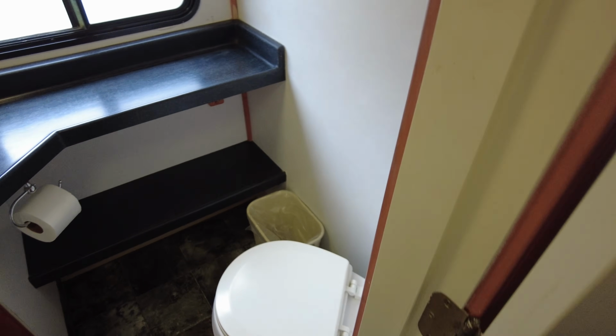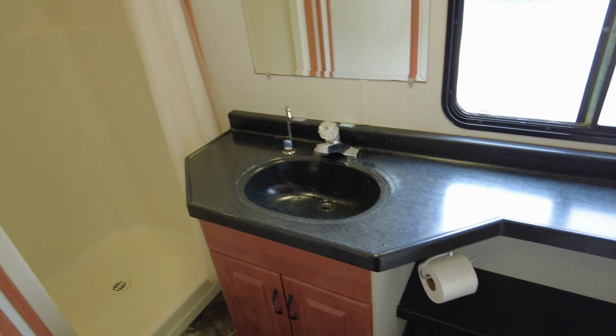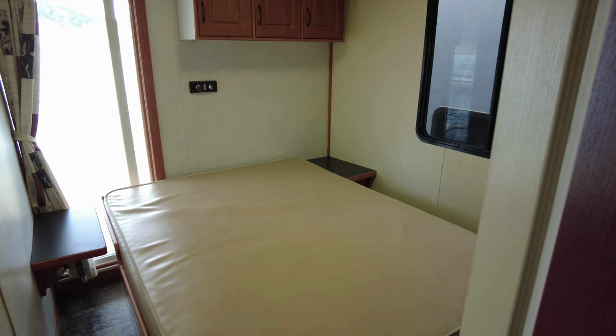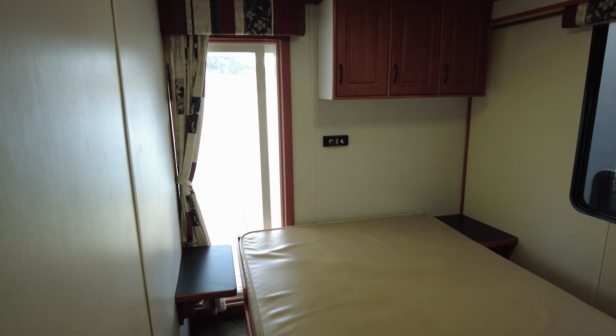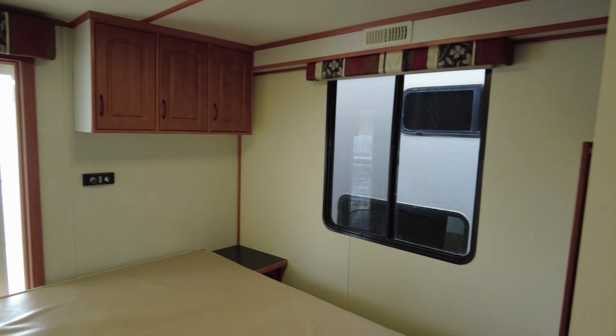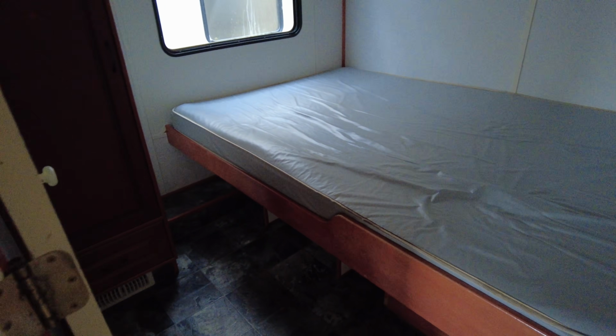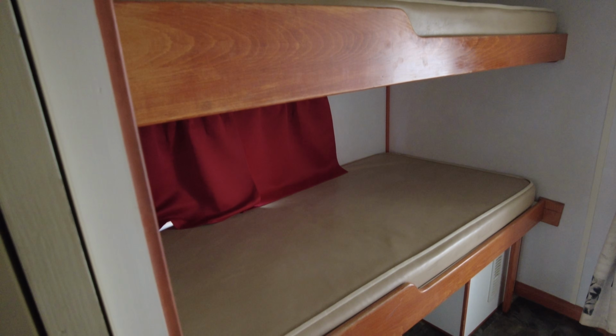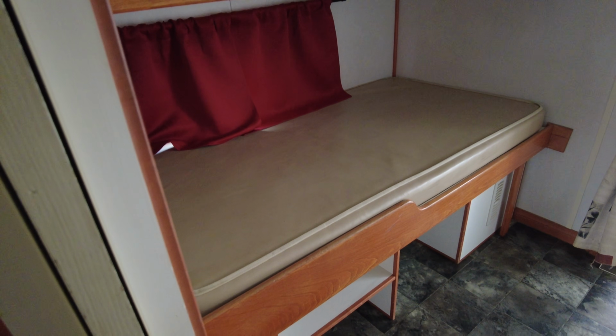There are 2 bathrooms on the boat. The larger one has a shower. There are 2 staterooms, and the one in the back of the boat is slightly larger with storage underneath the mattress. There are 2 bunk beds at the back of the boat, and the bottom bunk pulls out to sleep 2. There's also a pocket door you can close off for privacy.